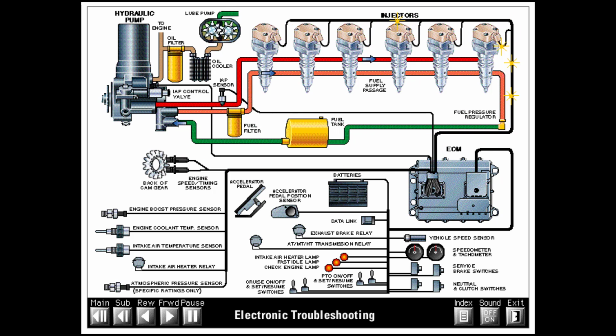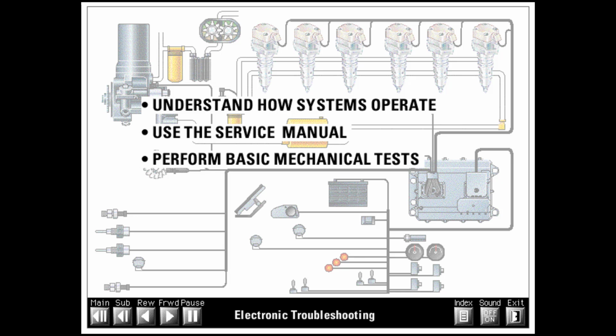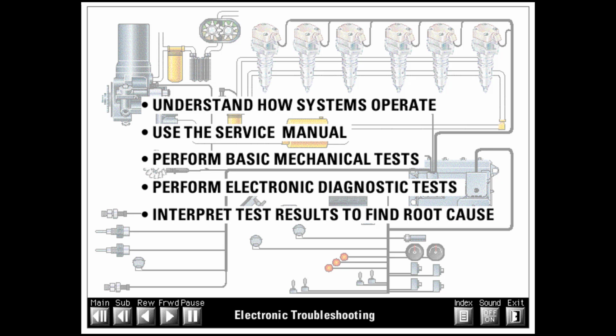In order to effectively troubleshoot an electronic engine, servicemen must have 5 skills. They must be able to understand how the fuel system and electronic control systems operate, find appropriate information in the Caterpillar service manual, perform basic mechanical tests, perform electronic system tests, and interpret test results to find the root cause of a problem. A good basic understanding of system operation is the most important part of effective troubleshooting.